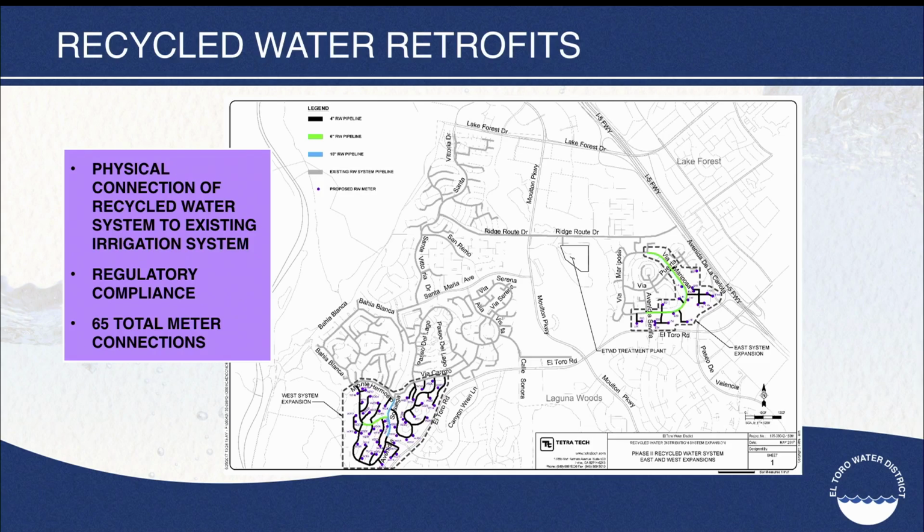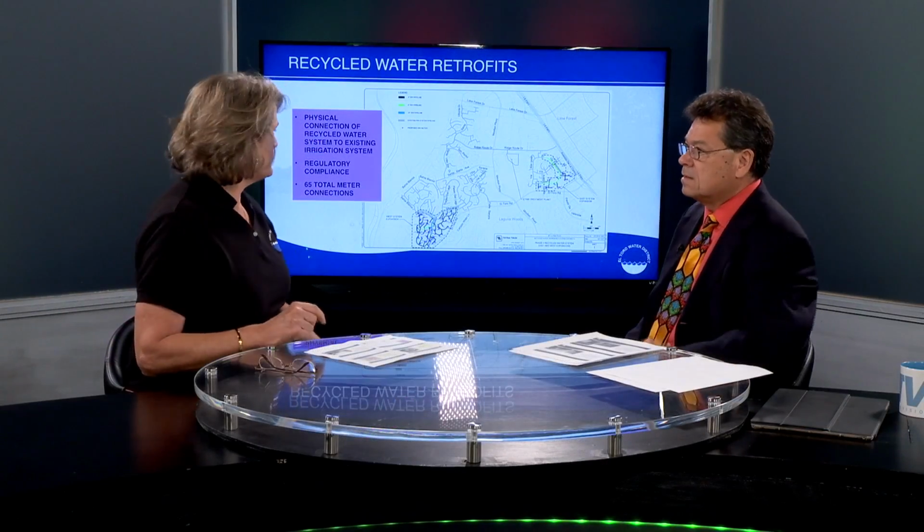Yes. The way we do that is they go out in the field and they have to separate the lines, because, of course, it's all fresh water now. And anytime you're using fresh water on the landscape, that's expensive water. So they actually have to go out and separate the two lines, and you'll be seeing people doing that. They have to put a separate meter in for the irrigation water because that's billed at a different rate. And so you'll be seeing those different assemblies going in.